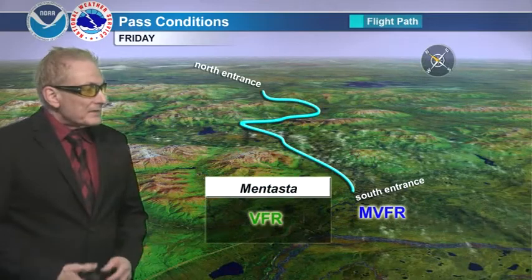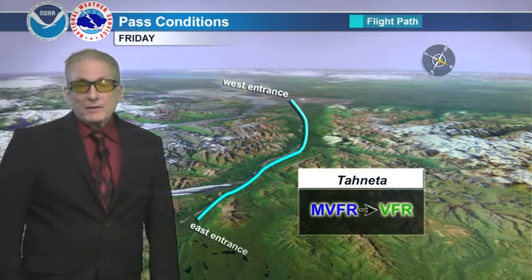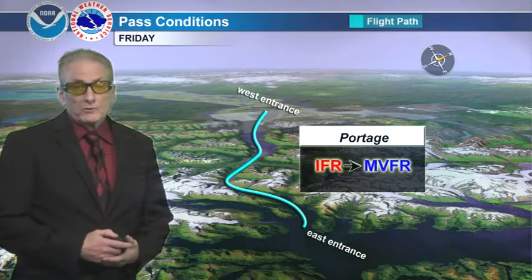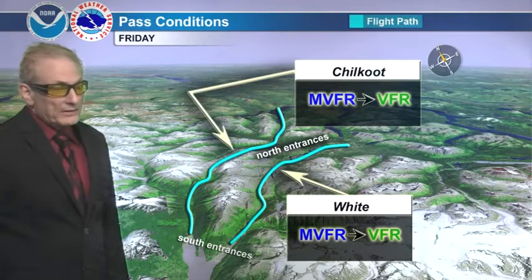And from Intasta, same thing, possible marginal VFR south side, otherwise VFR. And Tanita, marginal VFR becoming VFR, definitely in the afternoon. Portage, IFR improving to marginal. And for Chilkoot and White, marginal VFR becoming VFR. And that'll probably be pretty early on in the day.